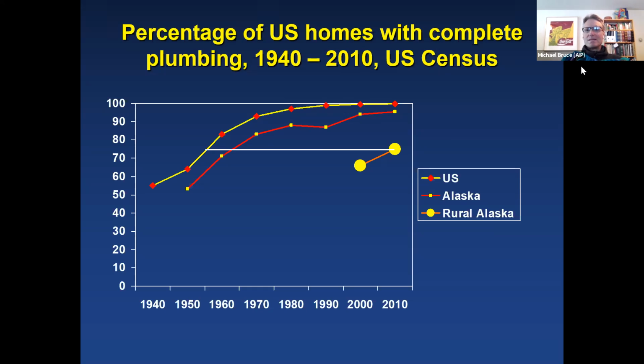The red line below it is Alaska, and Alaska has always been behind the other states in the U.S., and the big yellow dots represent rural Alaska, where somewhere around 20 to 30% of rural Alaska still does not have running water currently.